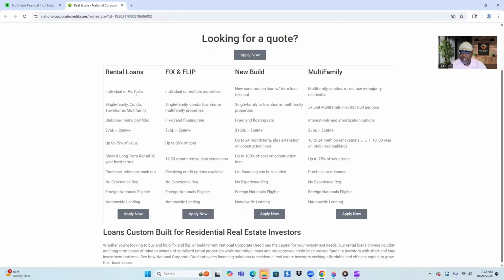5+ unit multifamily, minimum $35,000 per door. Okay, so if you're building an apartment complex or multifamily, 5+ units, it's a minimum $35,000 per door. Okay, so for each one you have in there, it's going to be $35,000 minimum per door. Okay, is what they were funding on.